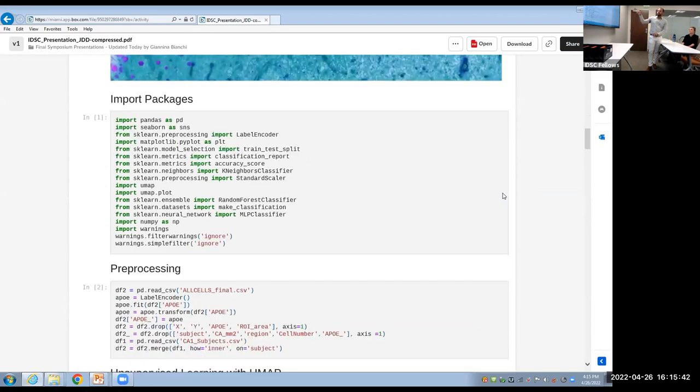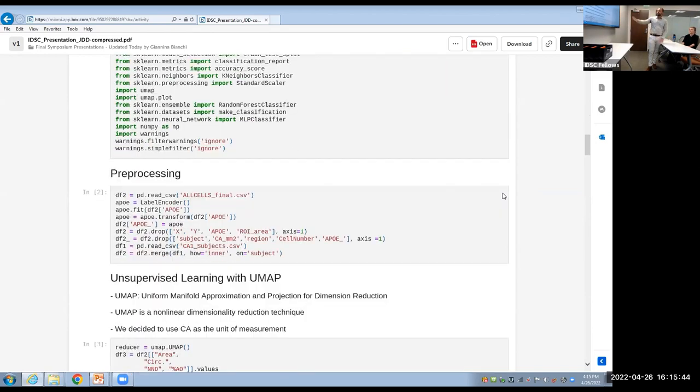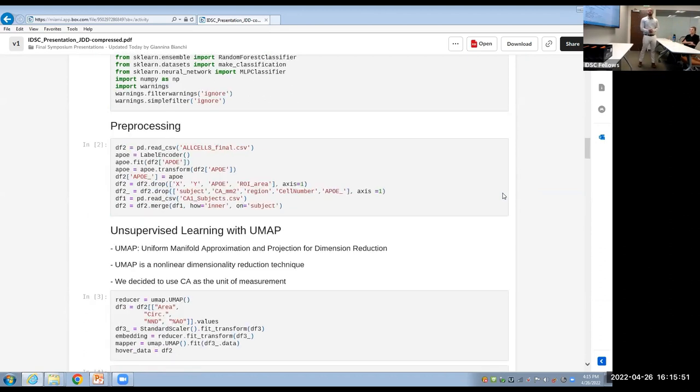So this is just some of the code. I'm gonna skip by this. Right there is okay. So the first thing we wanted to do is, we had all this data and we don't know if any of it's important. We collected a lot of data. We know corpora amylacea are important, but we don't know if these metrics about each individual one are important.